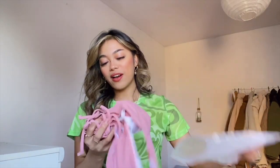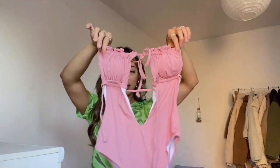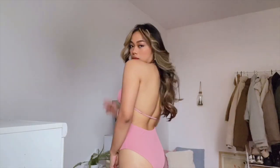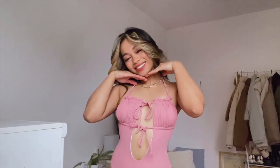The next one, you guys, is a one-piece swimwear. Look how cute that is. It's got a cup around the front bit. The back is super sexy. And of course, it's padded, which is also good. You can style this in multiple ways. You can have it as a little bandeau top moment or a crisscross. Really sexy and girly, I'd say. I love the color.